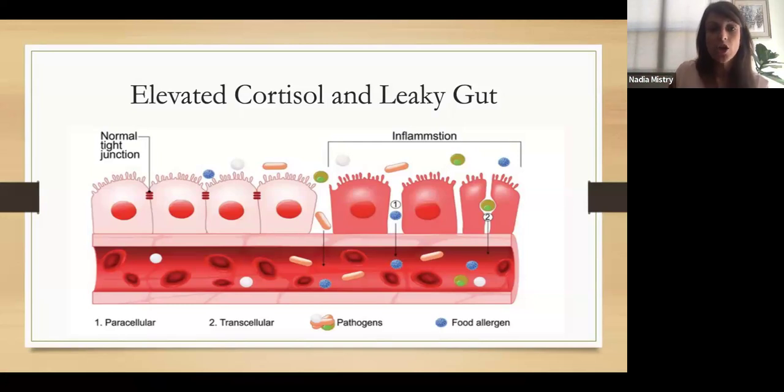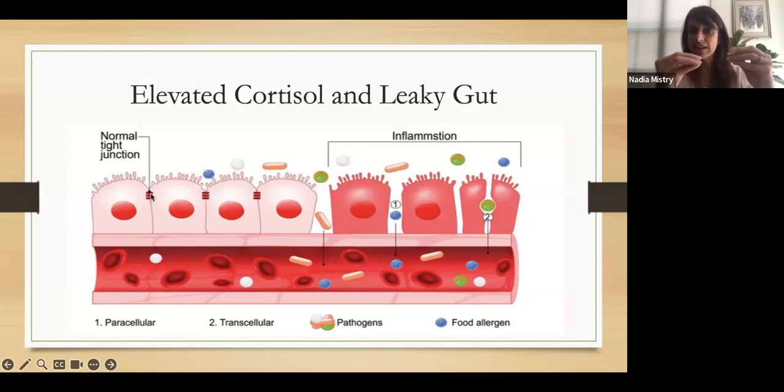And this is how. So if you look at the normal tight junctions, and you see this diagram that says normal tight junction, this little protein, that's the glue that keeps your gut cells together to maintain that integrity, that gut barrier integrity. Remember this, because we're going to talk about this later. This little protein is called zonulin, and this is responsible for maintaining that integrity. But chronic inflammation breaks down that protein, dissolves that glue. So now there's big gaps between your gut cells.